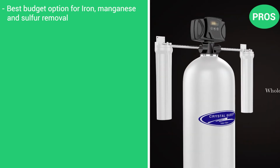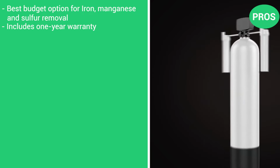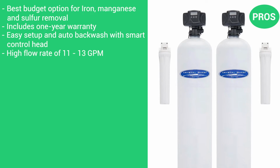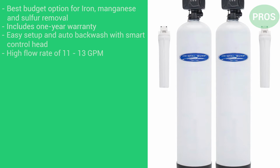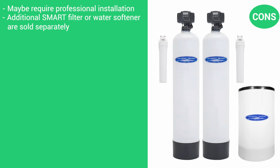The pros are that it's the best budget option for iron, manganese, and sulfur removal. It includes a 1-year warranty, easy setup and auto backwash with smart control head, and a high flow rate of 11 to 13 GPM. The cons are that it may require professional installation, and an additional smart filter or water softener are sold separately.